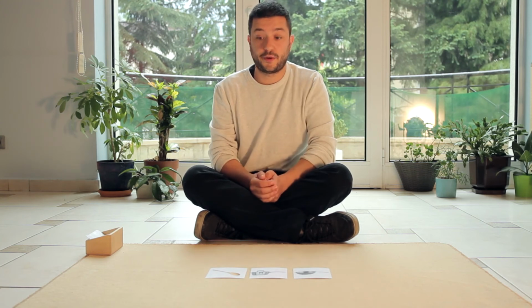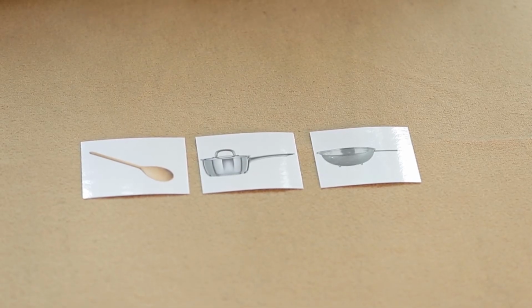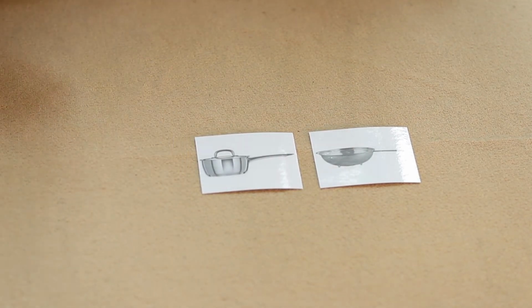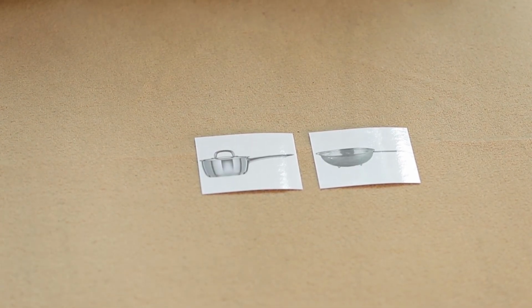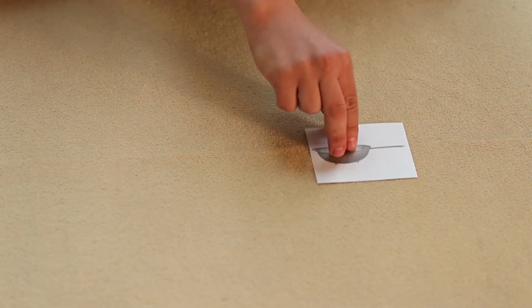Let's tidy these three away too. Which one should we tidy away first? The wooden spoon. Let's tidy away the wooden spoon. What about next? What should we tidy away next? The saucepan. Let's tidy away the saucepan. And what do we have left on the mat? The sieve. Let's put away the sieve too.